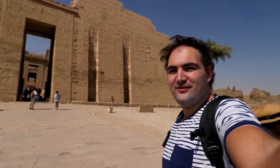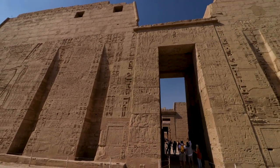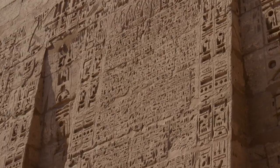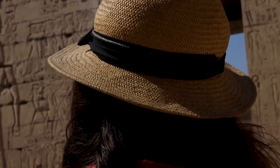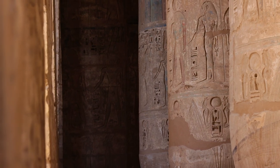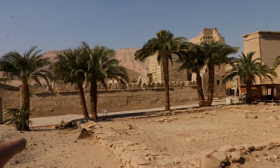Just look at that facade, just look how big it is. Incredible, this is the best preserved temple facade of all of Egypt, at least that's what our guide told us. Bye, temple. Bye.